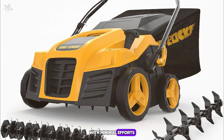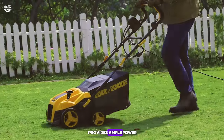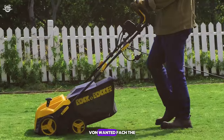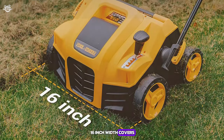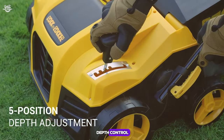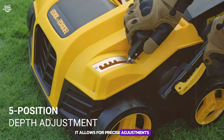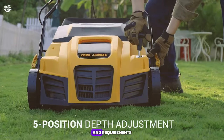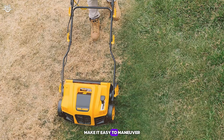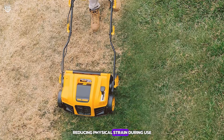with minimal effort. The 15-amp motor provides ample power, making it easy to penetrate the soil and remove unwanted thatch. The 16-inch width covers a good area, making the job quicker. With a 5-position depth control, it allows for precise adjustments to cater to different lawn conditions and requirements. Its ergonomic design and lightweight build make it easy to maneuver, reducing physical strain during use.